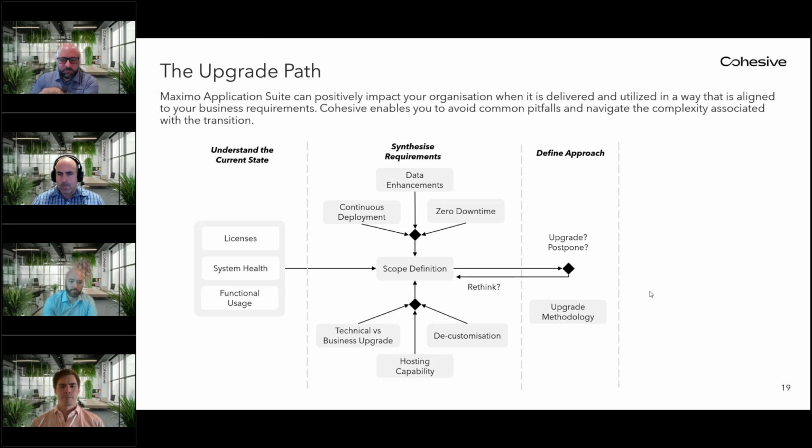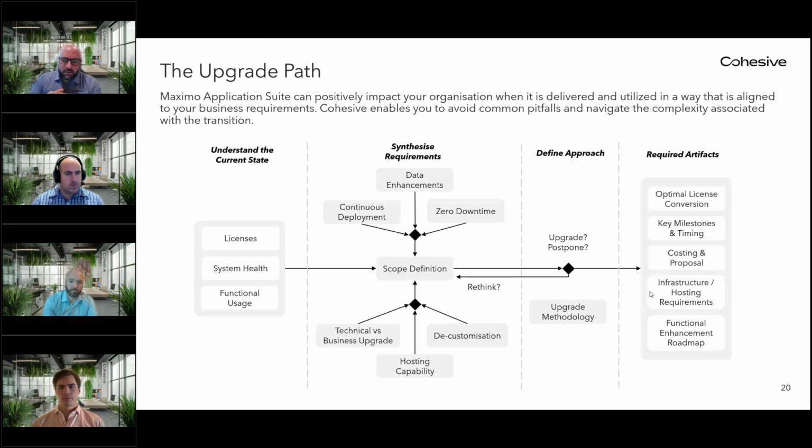Next, please. So through that, there are some required artifacts that will be created, or that we will gather through this process. And really what you're looking for is, what is the optimal license situation? Have you already converted to app points, or do you need to make that conversion? Do you need to increase, decrease, or right size the organization's usage? Through that, there will be key milestones and timing. Right? From a change management aspect, we want to minimize the impact on the organization, so we sequence things properly, but make sure that they happen in a necessary time frame.